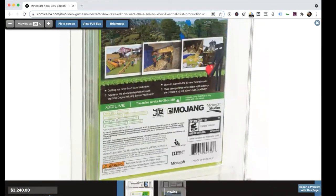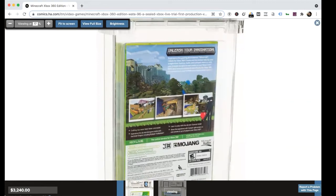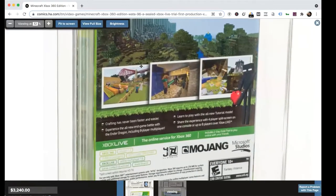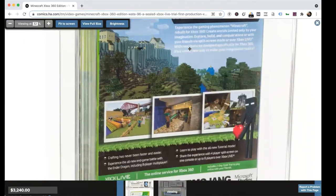It says right here on the bottom, above the Mojang and the Microsoft Studios, it says includes 2-day gold trial to play online with your friends. The second release will state get an Xbox Live trial or something like that. I can't remember. I always immediately go to the back and look very quickly for the includes 2-day, and then I look at the top here and make sure there's just one line of text, because if there's text on both sides, I know it's Canadian. So that is unique to the game. And at the top of it, since you can see inside these cases, you'll see a little piece of paper that flaps around inside that is your pass for your free 2-day trial.